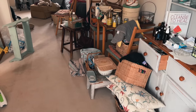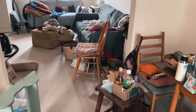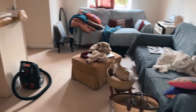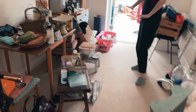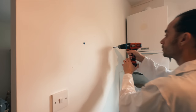So in the process of preparing the house for a second coat of paint in the kitchen, we seem to have just destroyed our living area. And we're also going to paint under the stairs, so everything's been emptied out of there. And check out over here. This is like, whoa. This is a crazy place. Anyway, it's all happening.